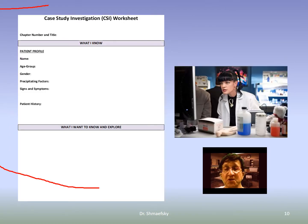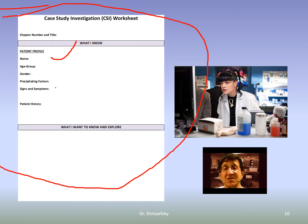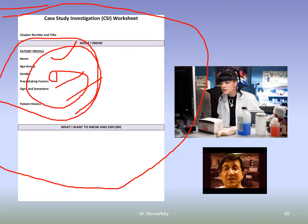So you're given a worksheet. I believe it's in a Word doc form. And you can modify this, but I want the students to have this as they're going through the case study. And they can write down, of course, specific factual details of the case.